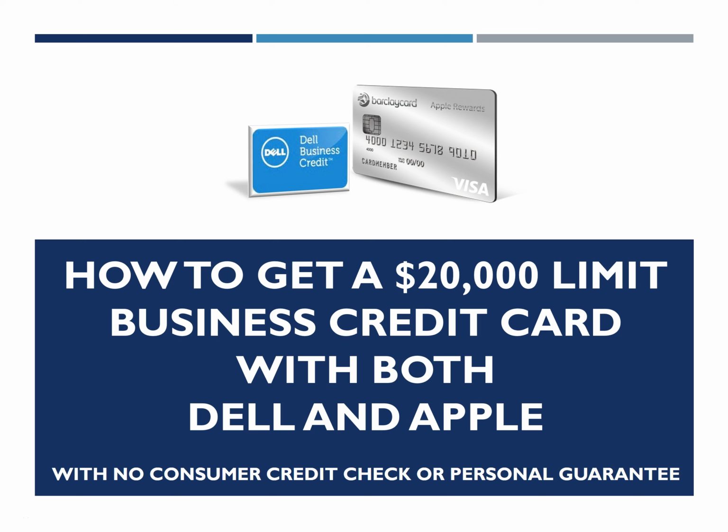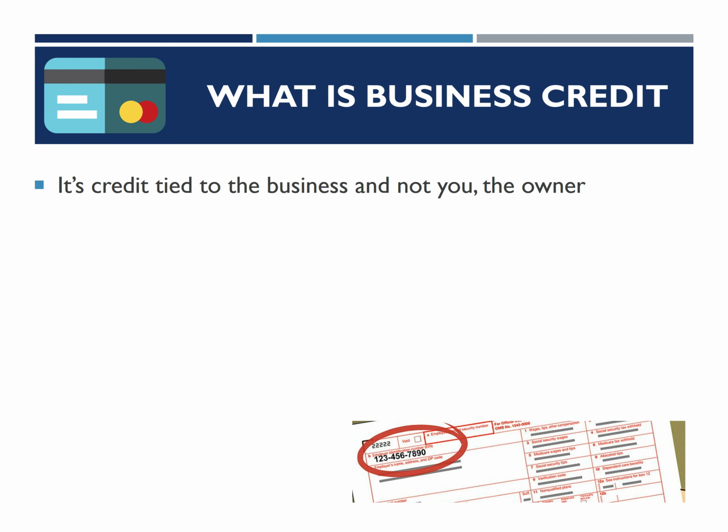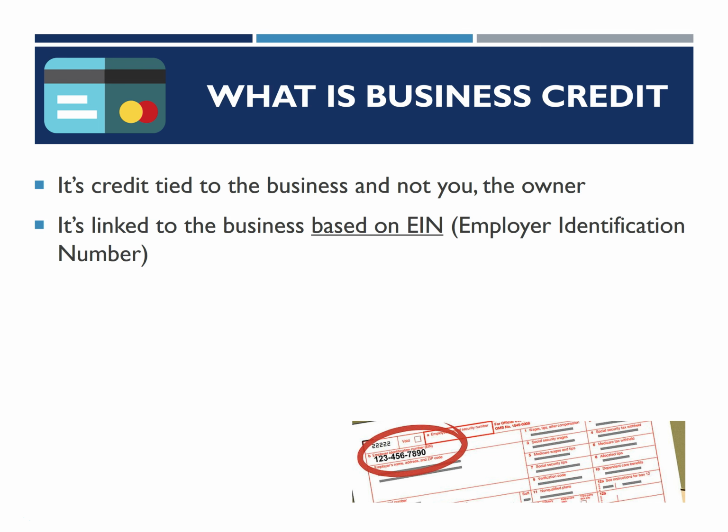How to get a $20,000 limit business credit card with both Dell and Apple with no consumer credit check or personal guarantee. What is business credit? It's credit tied to the business and not you, the owner. It's linked to the business based on EIN, Employer Identification Number.